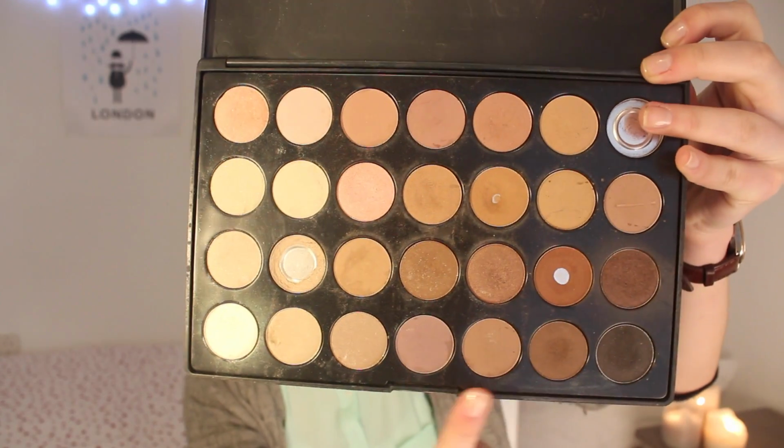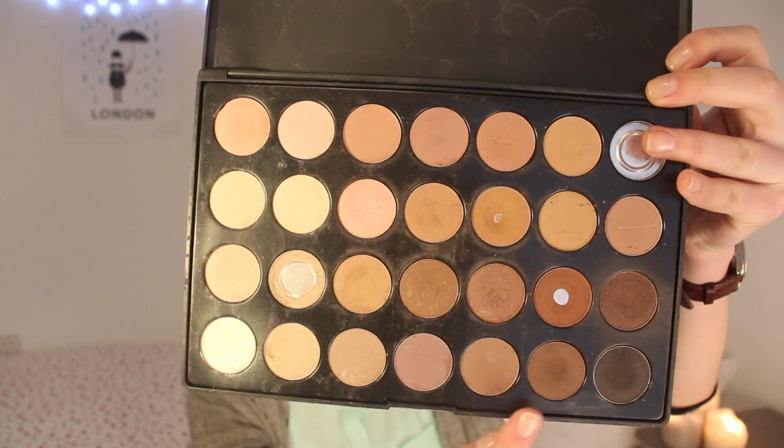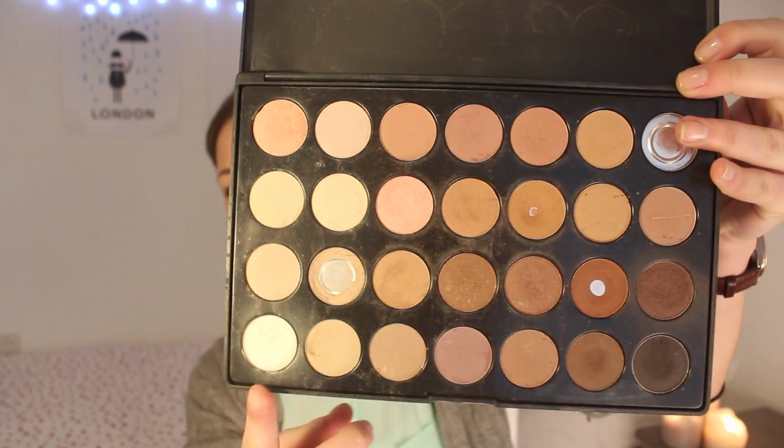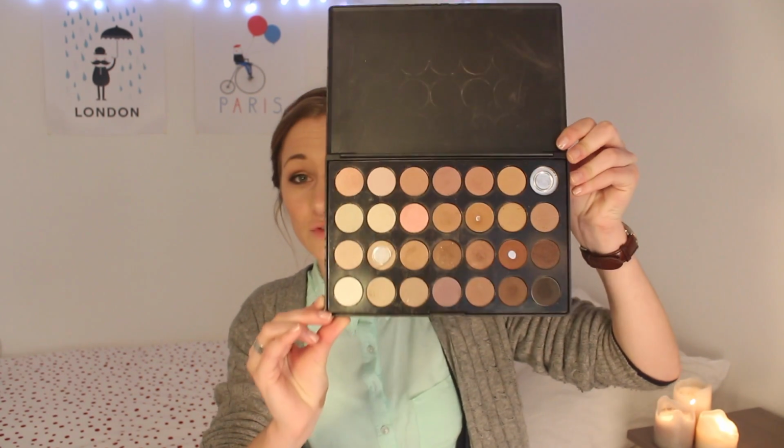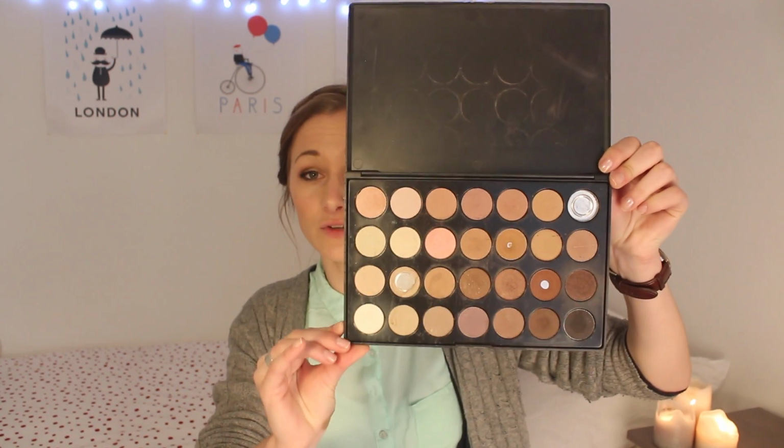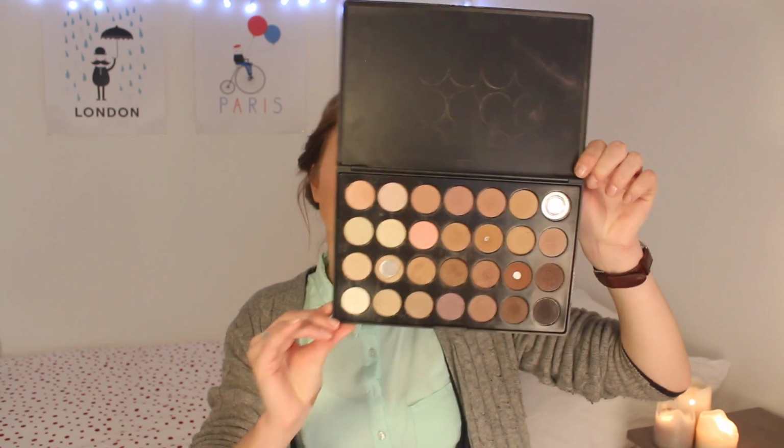This has so many fantastic colours. I absolutely adore it. They are all matte eyeshadow, so you have to put them on quite a bit to actually get a strong look. But like I said, it's $15, so it's not the best quality, but it's lasted me so long and I think it is so worth its money. There's so many colours, so many options of things you can do with this palette, and it's really fantastic that it was only $15.